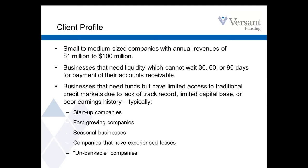If a client is coming to us for factoring, chances are they've been shut out of the traditional funding markets, and that can be for any number of reasons. It could be that it's a brand new company, doesn't have a track record yet, doesn't have a history that banks like to see before they lend to a company. Maybe they're just growing rapidly. That steep growth curve can spook a lot of banks. They're just not interested in working with a company that's growing too fast.